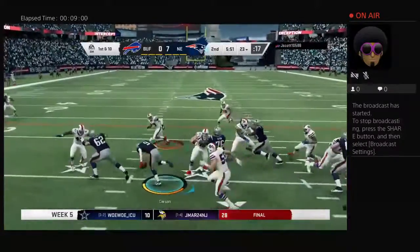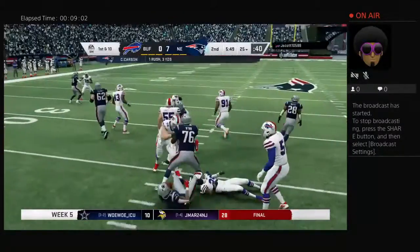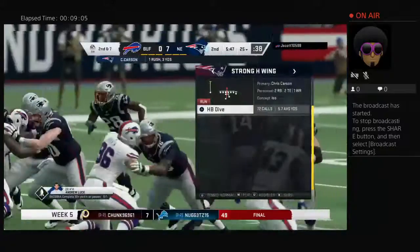This is the Oklahoma State alum, Chris Carson. And he'll get about 3 as he takes this up near the 25.